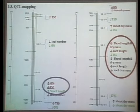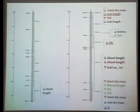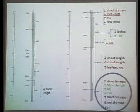The segment 2-4 is mostly associated with unfavorable traits: reduced shoot length, dry mass, and root length, both under control and treatment level. In the third chromosome, only one segment was associated with decreased shoot length, even under control condition, whereas on the fourth, 4-4 has associations with many of the traits: shoot dry mass, shoot length, germination percentage, and reduced time to germination.